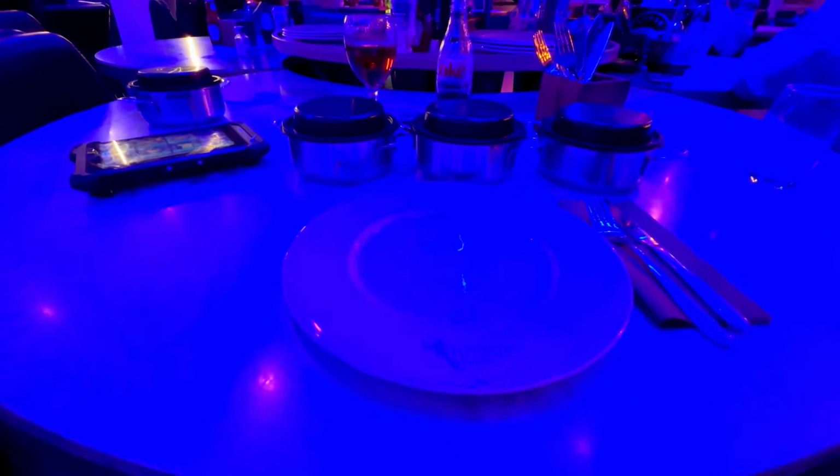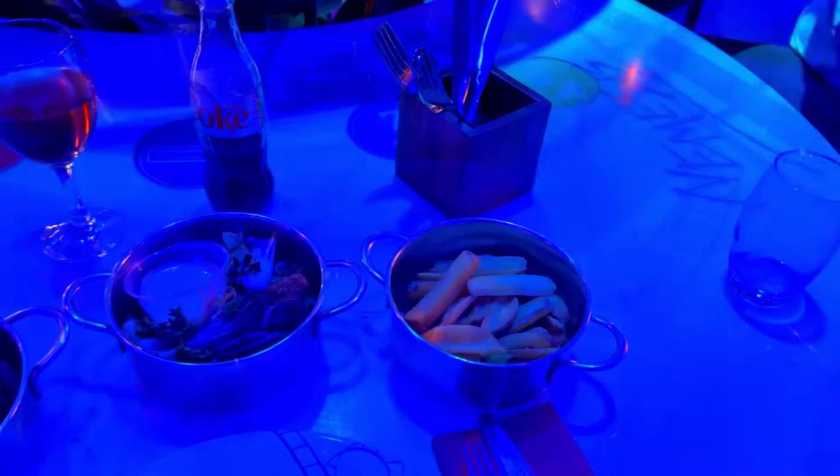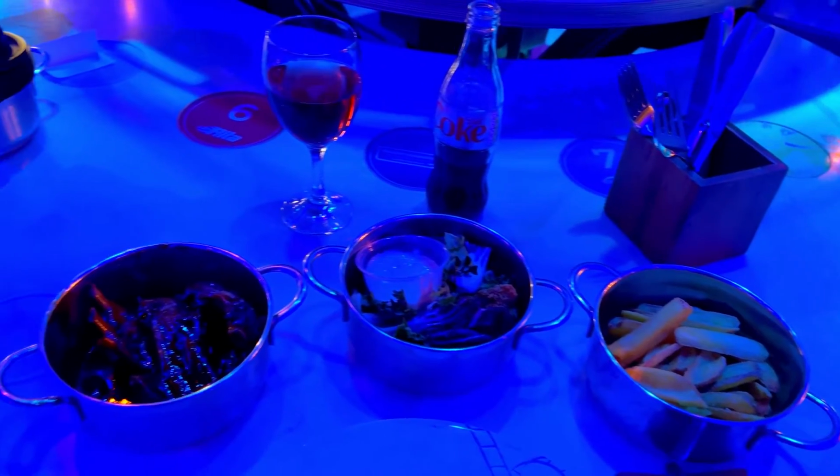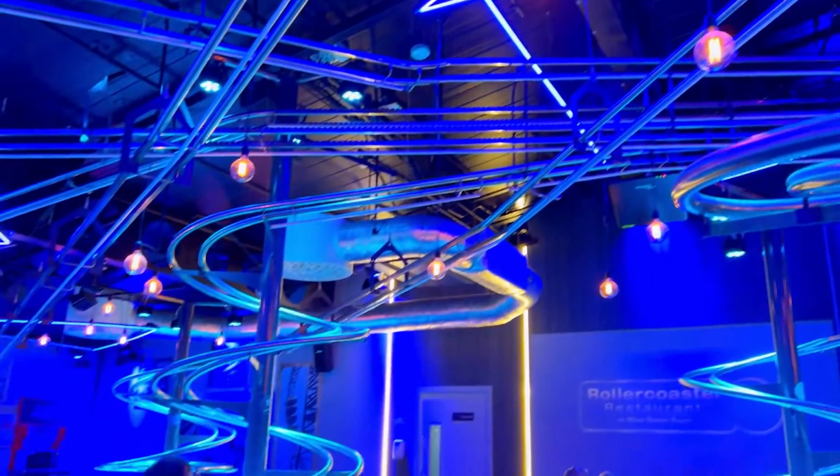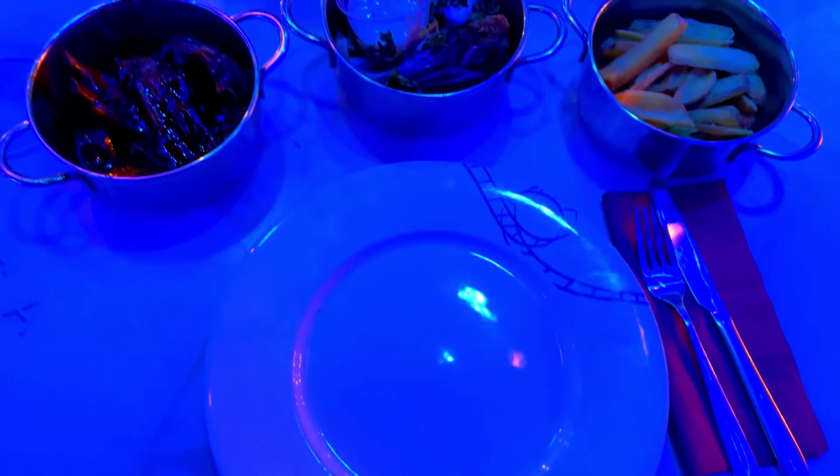Your food will come delivered in these metal pots, but you can obviously decide to either eat in those or put your food on proper plates like I did. The only thing I would say is the food wasn't necessarily hot, so maybe taking it out of the pots might make it even colder.